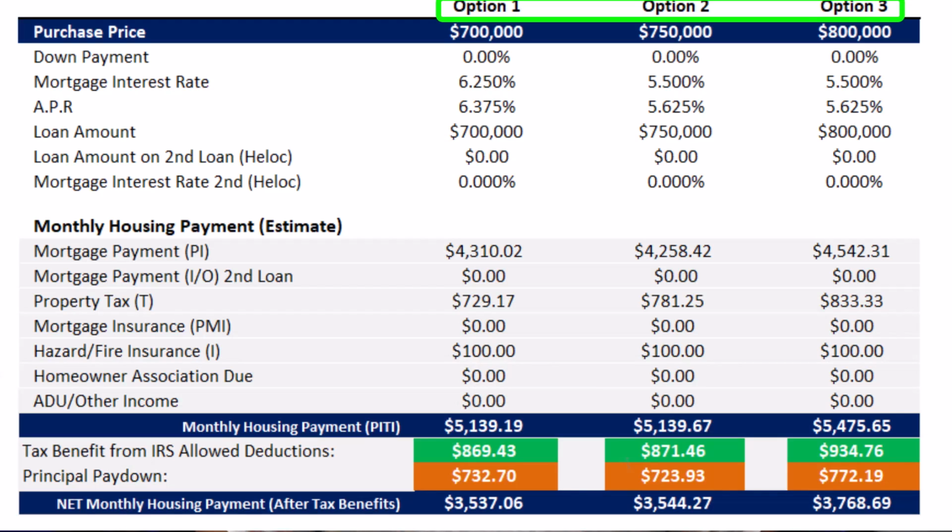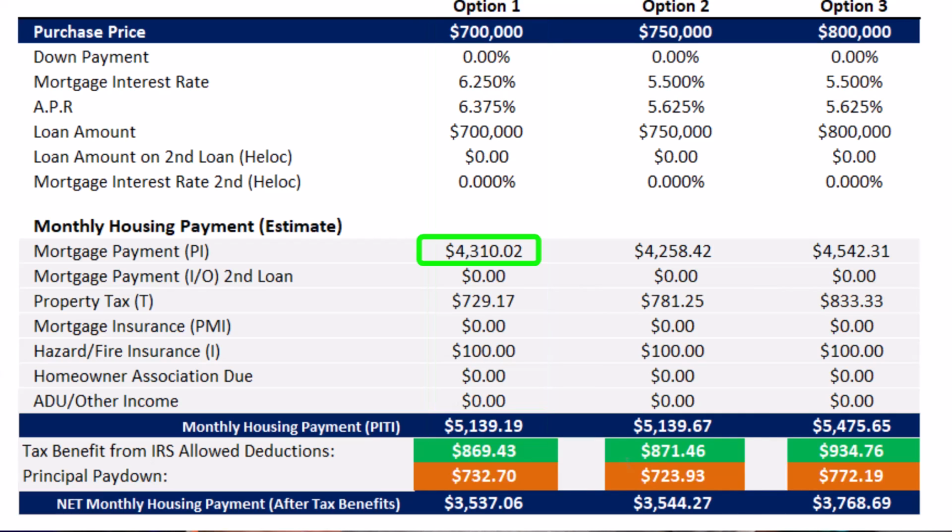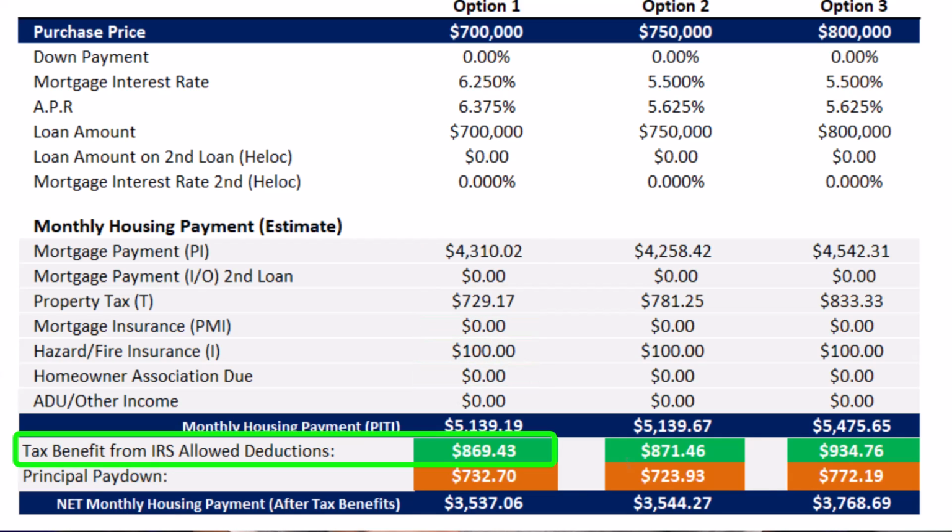Now, here we have a mortgage comparison with 3 different scenarios. You can see that option 1 is a $700,000 purchase with 0 down. Payment is $5,139, and this includes the principal, interest, tax, and insurance, and any other monthly expenses associated, like HOA or mortgage insurance. And right below this payment, in green, is the IRS tax benefit that I have calculated.